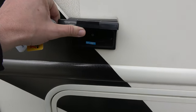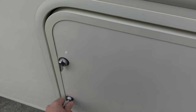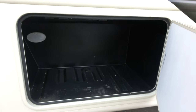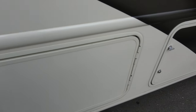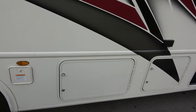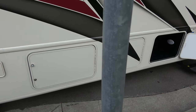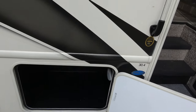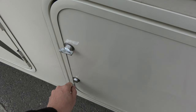Never did use this, but some external electrical outlets. Now, I read on the Thor website, and this is a similar storage space. On the Thor website, if you buy this specific motorhome, it comes with more outdoor entertainment stuff like a TV. Since this is a rental, there are no such frills, just basic storage. But, you know, it's handy.